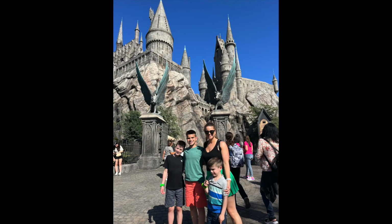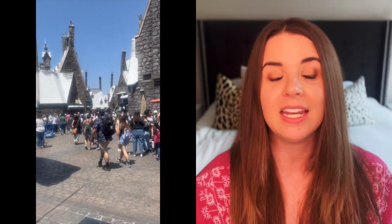Now it is time to go to Hogsmeade Village, which is the Harry Potter themed part of the park, and it is so cool. And we don't even do Harry Potter. I don't read Harry Potter. I've never read any of the books, but I can appreciate it. I've been to England, and it just reminds me of a quaint little English village in the winter. It's so cute. It's probably my favorite aesthetically part of the entire park. So it's very, very cool.